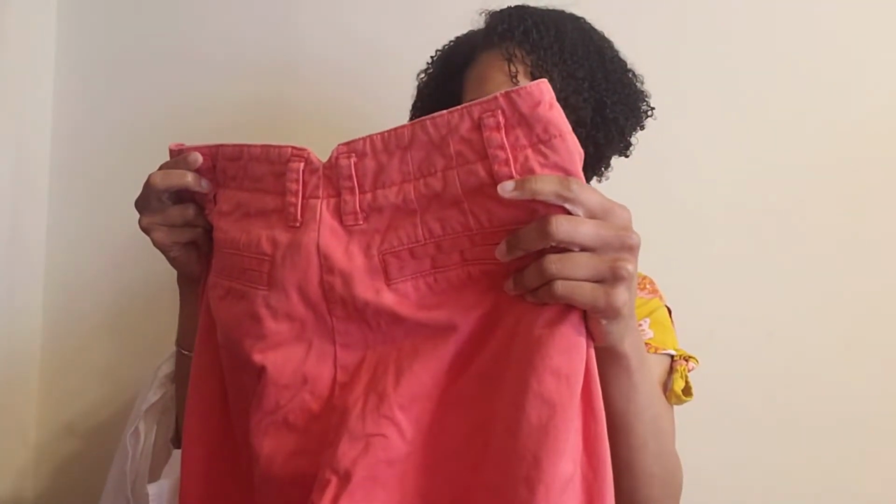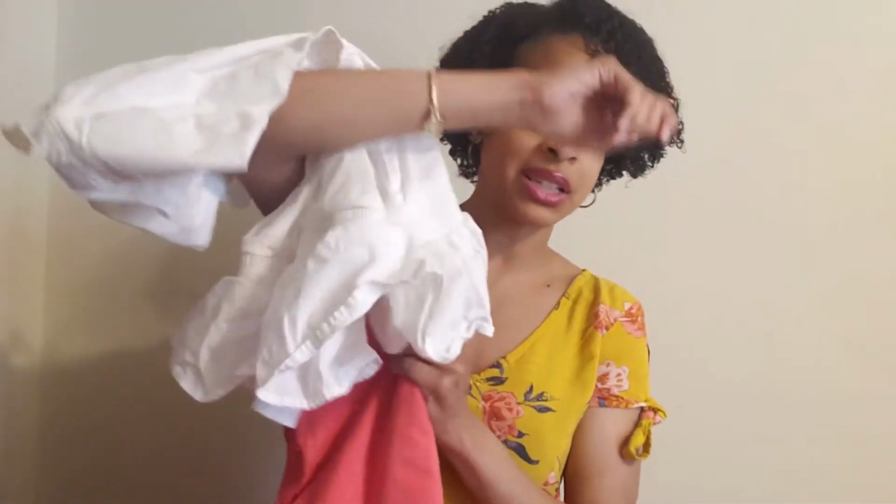There's a lot of colors, but it's pink. It's like, is it hot pink or magenta? No, it's hot pink. It's definitely hot pink. But these pink bootcut pants paired up with this blouse definitely got the work done.